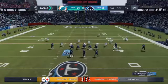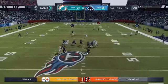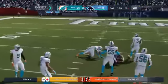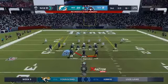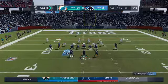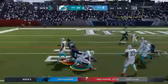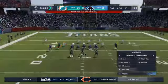And again, it's Tagovailoa, and he's got his big tight end over the middle, complete. Great way to convert on 3rd down there. 21 yards the play. And they'll bring him down at the 13-yard line.